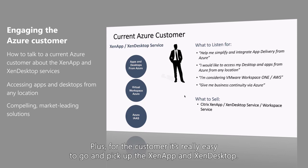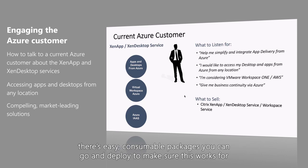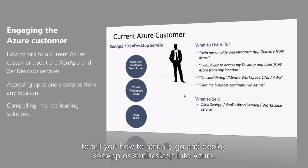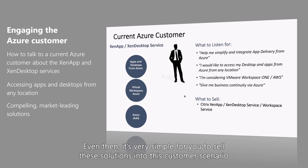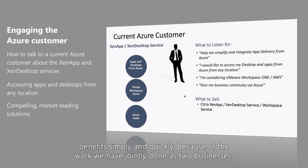Plus, for a non-Citrix customer, it's really easy to go and pick up the Zen App and Zen Desktop. They just go and buy the Zen App and Zen Desktop service or the Workspace service. And then there's easy consumable packages you can go and deploy to make sure this works for your users, of which there are other technical sessions that are part of this series as well to tell you how to actually go and deploy Zen App and Zen Desktop into Azure. So even then, it's very simple for you to sell these solutions into this customer scenario to make sure the customer gets the benefits, but also to make sure the customer gets the benefits very, very simply and very, very quickly because of the work we've jointly done as two businesses.